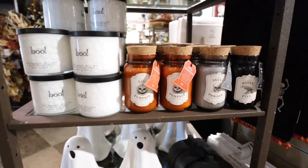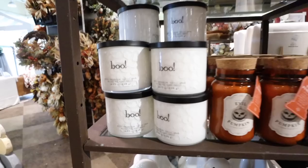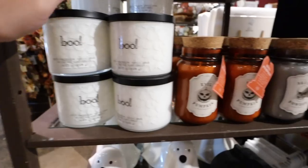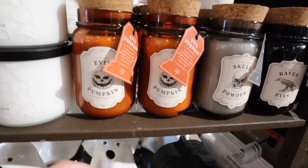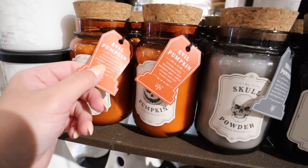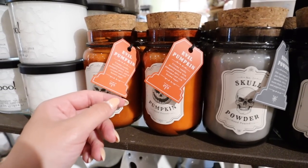I also love these candles. I just love Kirkland's candles in general. I've raved about them a ton, but they have a lot of different scents. They have the plain ones like this that are more like Bath and Body Works, and then this one's more decorative. They come in three scents that are like evil pumpkin, but if you read this, it's actually not very evil. This is creamy vanilla marshmallow and pumpkin spice, salted caramel, and rich brown sugar.